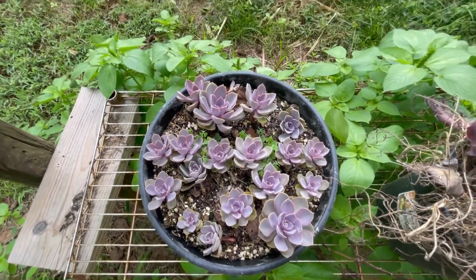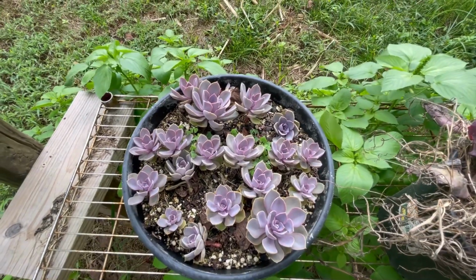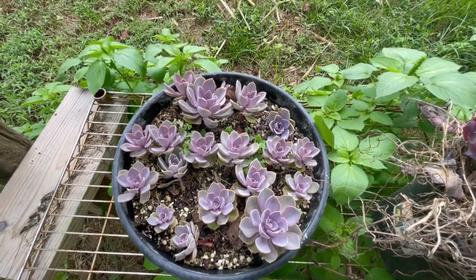Ooh, I hear some thunder. So we'll have to go in the greenhouse in a second anyway, but let's go in there and I'll show you some other stuff I have.